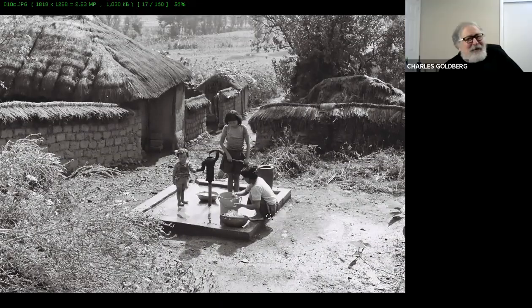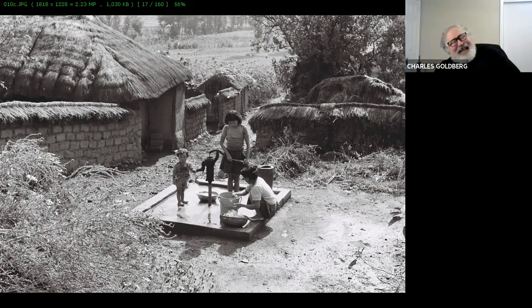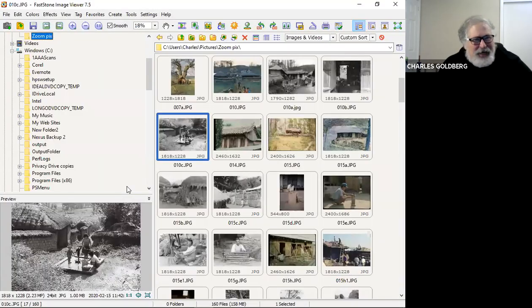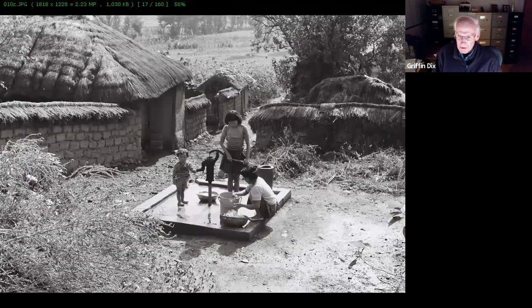Well, that's handy, because when they wanted to have some dog meat... The family did not eat dog meat, at least not at home. I see. Okay, well, I stand corrected. All right, another view of our pump, which was very handy. Charlie, can I ask, did you ever see them eat dog meat in your village?